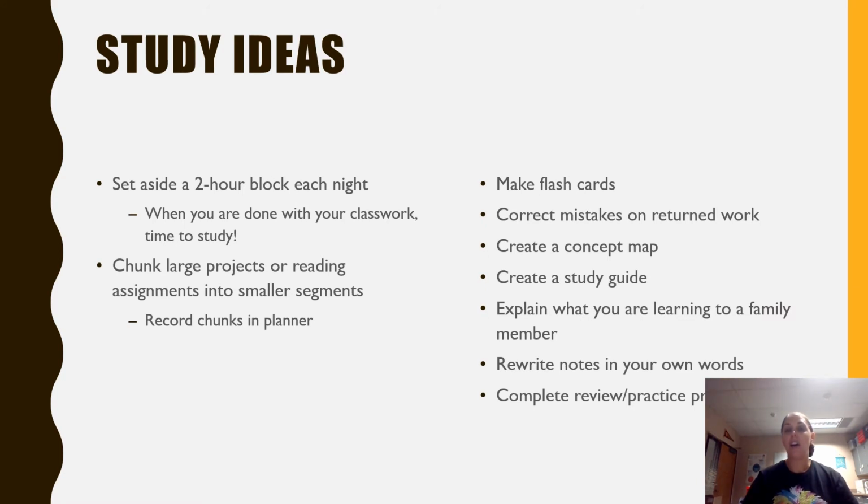So at the end of every school day, you should set aside a 2-hour block every weekday to complete homework. So you might be thinking, Miss, it's not going to take me 2 hours to get my classwork done. And you would be correct. But when you are done with all of your classwork, that is when it's time for you to study.